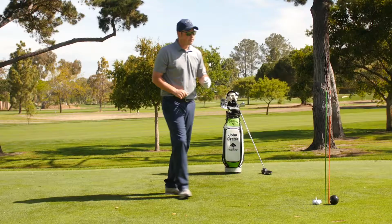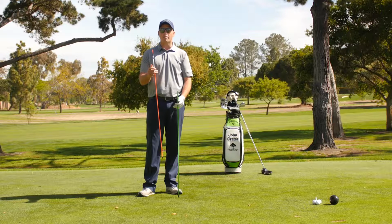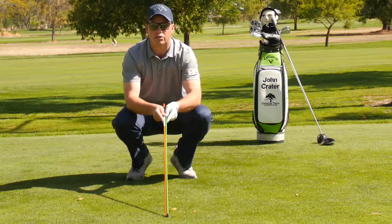So I've got these two alignment sticks to help me demonstrate. This green stake will be your club face and where it's pointing, and the orange stake will be where you're swinging that club head, so your club path. All right, ideally those two things match up and are nice and straight, and we hit a straight golf shot.